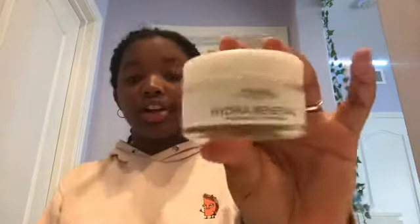The only thing I have on my face is my moisturizer that I put on after I wash my face. Here's the moisturizer I usually use. It's L'Oreal Hydro Renewal Moisturizer, and this is the best moisturizer for my face. I have very dry skin, so this really moisturizes it and keeps it hydrated.